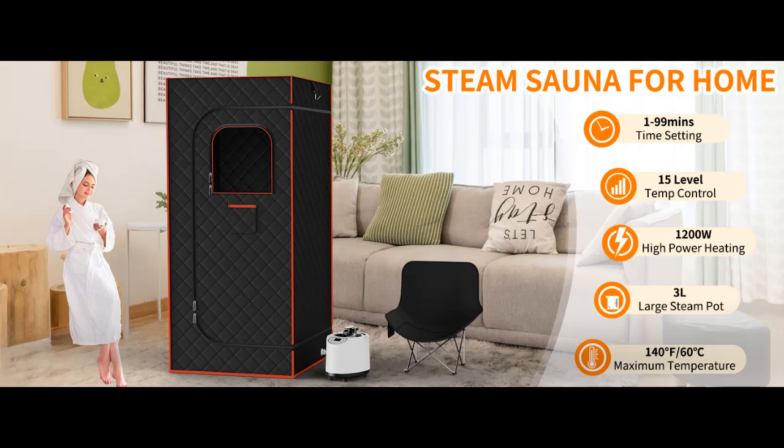Highlight features and overview summary for the AgiiMan Portable Sauna Box, a portable infrared sauna for home with a 3-liter steamer.